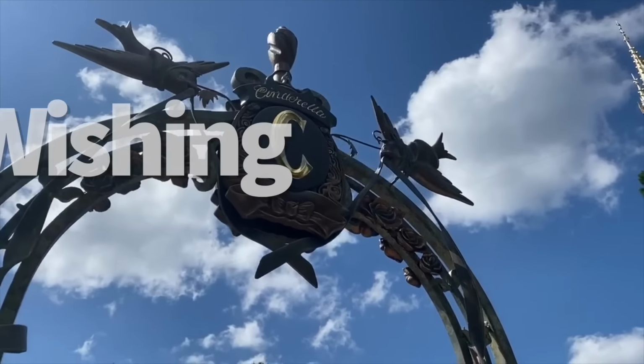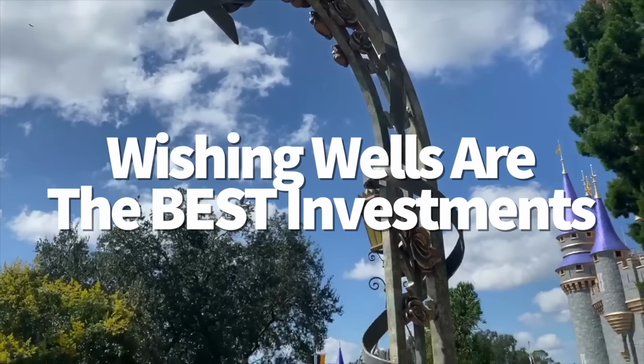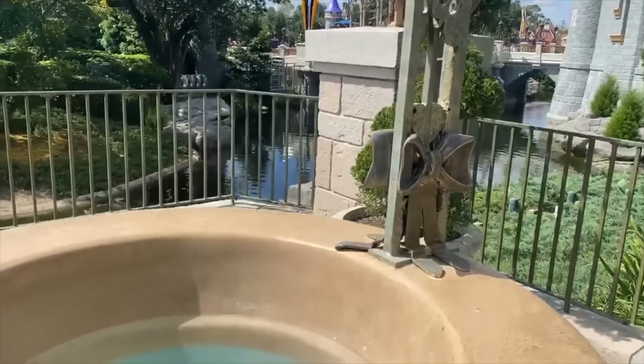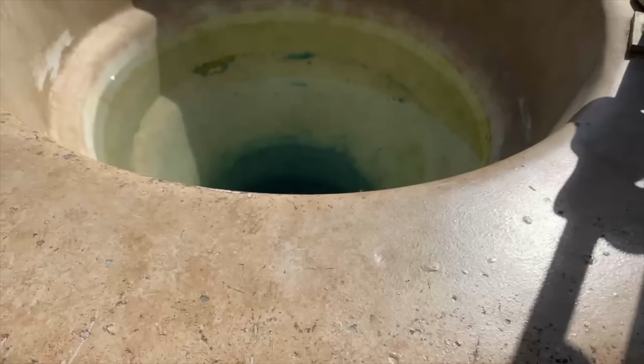So no joke, this could be the best thing you do during your Disney World visit. When you toss spare change into Disney's assorted fountains or major waterways, Disney collects those tossed coins and donates them to charities like Give Kids the World Village or Make-A-Wish.